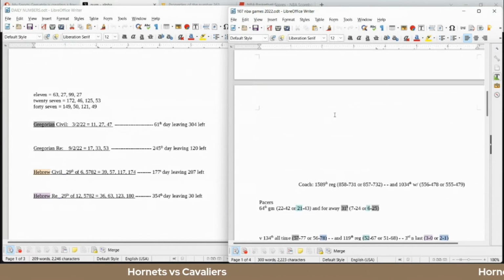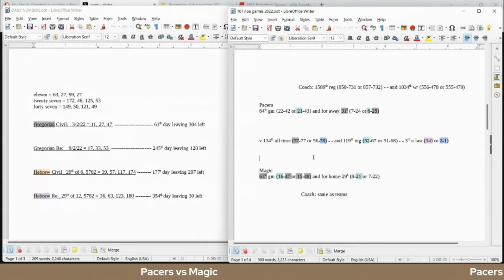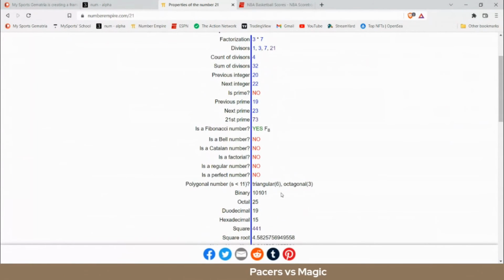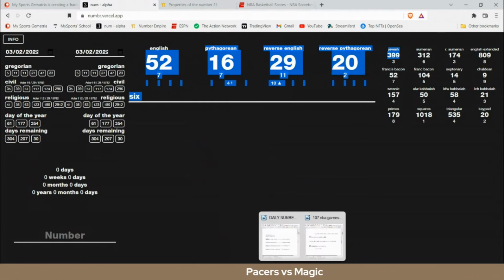Let's move on to the next game, the Pacers and the Magic. Starting with the home team, if the Magic was going to win this game, it would be an interesting 6 pattern is what I came up with for the Magic if they were going to pull this off. Pacers would sit on 21 wins for the season as they sit on 6 losses for the season. 21 mathematically is the 6th triangular number. And the number 6 written out sums to 52, 16, 29, 20.